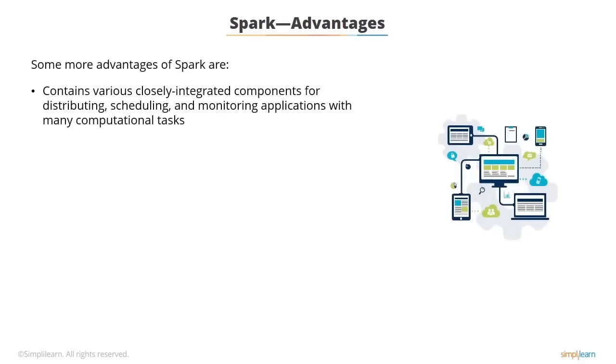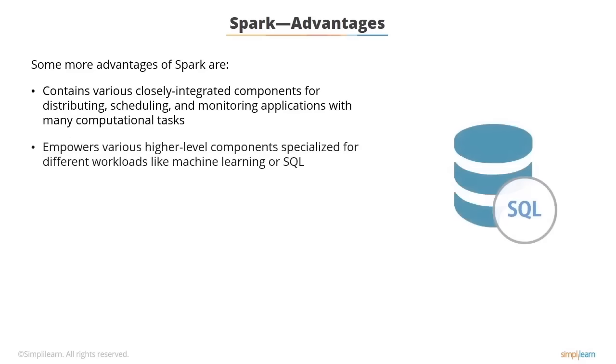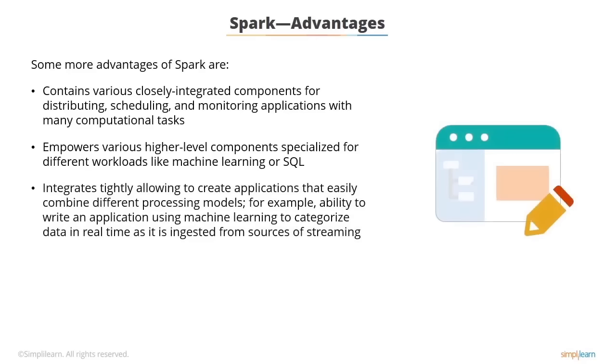A Spark project includes various closely integrated components for distributing, scheduling, and monitoring applications with many computational tasks across a computing cluster or various worker machines. The Spark core engine is general purpose and fast. As a result, it empowers various higher-level components that are specialized for different workloads, like machine learning or SQL. These components can interoperate closely. Another important advantage is that it integrates tightly, allowing you to create applications that easily combine different processing models.